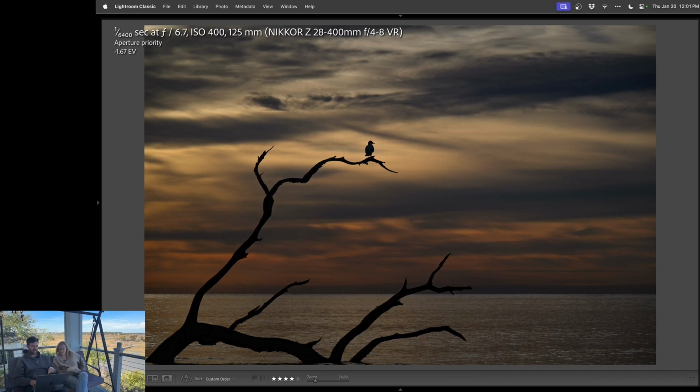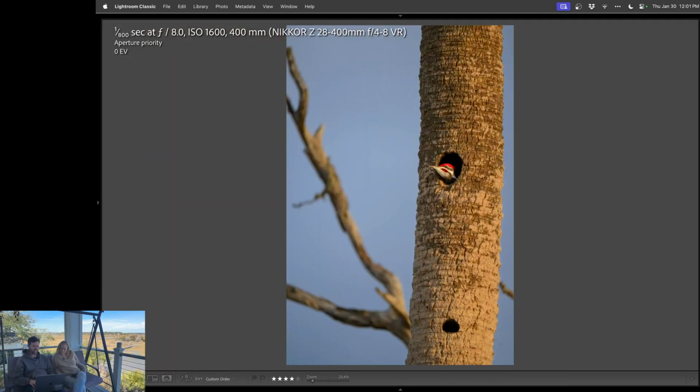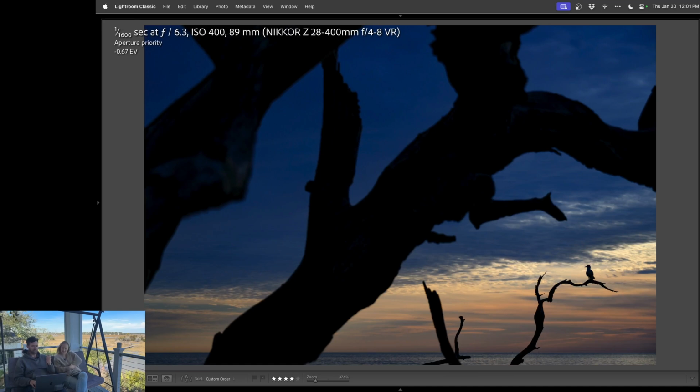Then this, I think, ring-billed gull ended up landing out here. It was either ring-billed or laughing, I forget. What did I put? Oh, laughing gull. He landed out there. I turn around, see a pileated woodpecker sticking out of a nest hole. And then I'm bouncing back and forth.